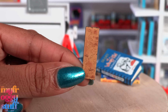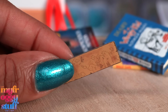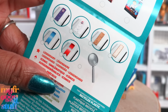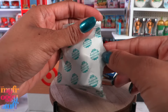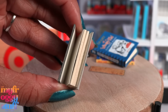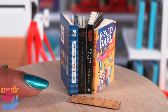Oh, and there was a tiny little bookmark in the bag. It looks like a map. It is printed on both sides, and I think it might be plastic. And we can see all the different bookmarks on the collector's guide along with a magnifying glass. And our last book for our first capsule is Miss Peregrine's Home for Peculiar Children. It's a hardcover, and we can read the first page. For $9.99, I got 4 mini books and a bookmark.